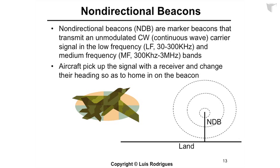Okay, so one of the first is the non-directional beacon. A non-directional beacon, as the name indicates, is a beacon and is non-directional. So it will basically radiate in all directions, and it works in the low frequency range and medium frequency range, in these two bands.